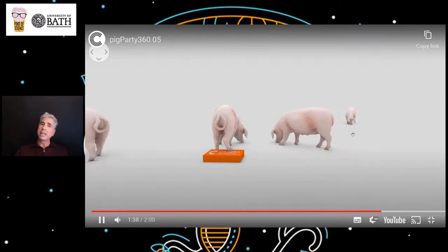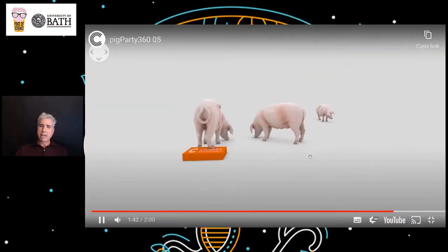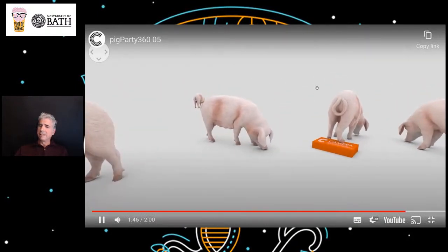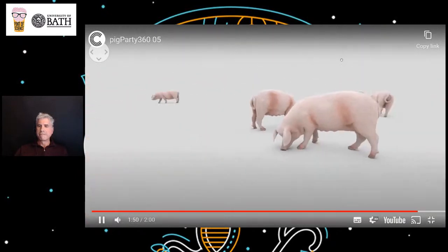So unfortunately, we couldn't have any heaters, and it was in the middle of December on a very cold evening, and we had to film at night because the infrared from the sun would interfere with the motion capture cameras.